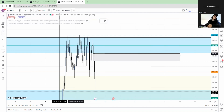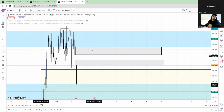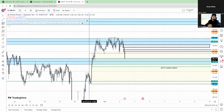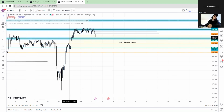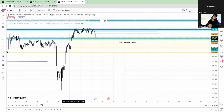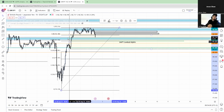Fair value, more fair value. So these are two zones. So I can't really put a Fibonacci, but actually I can. We just have to do it in a reversed way. Yeah, so looking at this, even if I draw it the opposite way, even if I draw it from this high this way, still the same thing will basically occur.